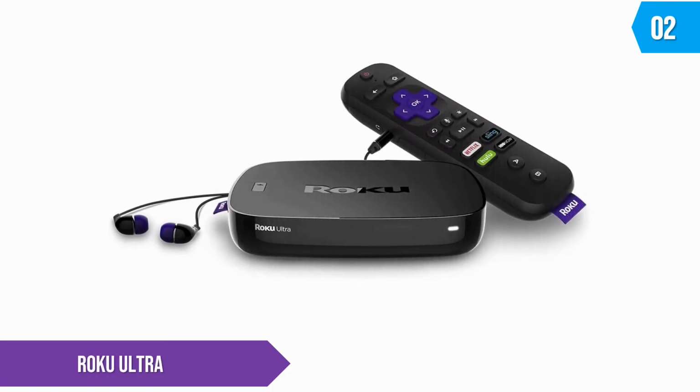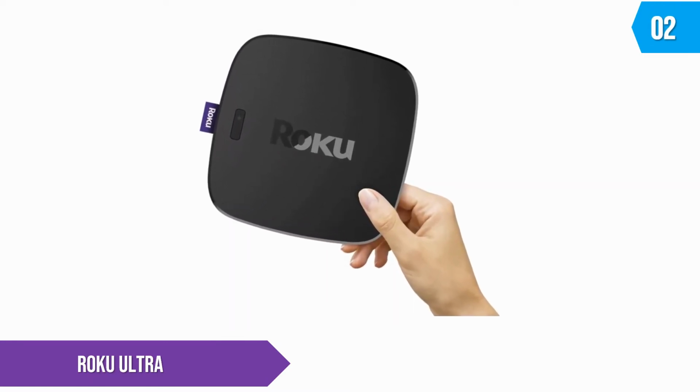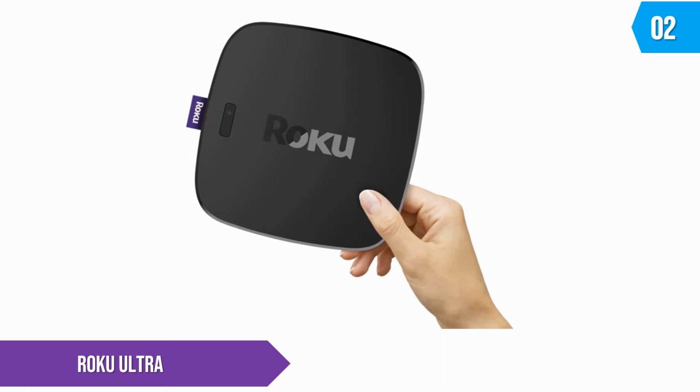At number 2, Roku Ultra. This Android TV box connects wirelessly to your network and responds to voice commands thanks to Amazon Alexa technology. This feature lets you control essential functions like volume or settings without reaching for the remote. It also features a quad-core processing unit for enhanced speed and performance.